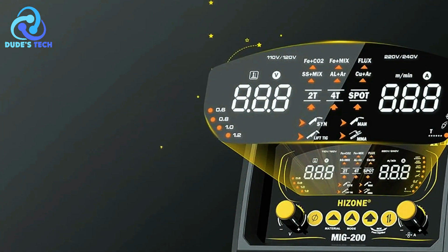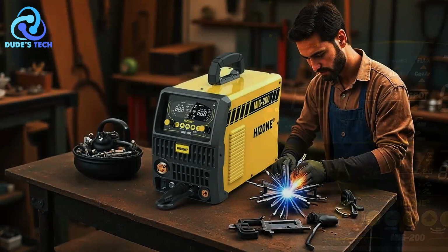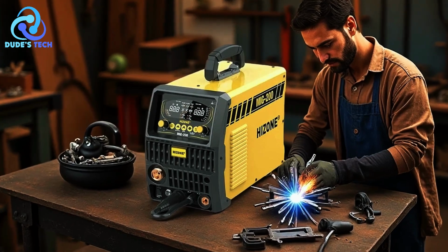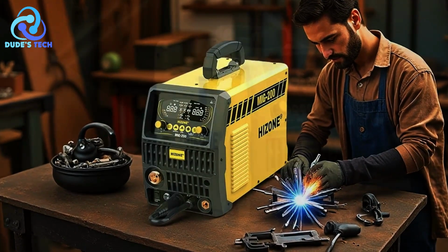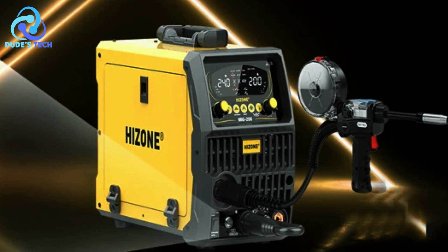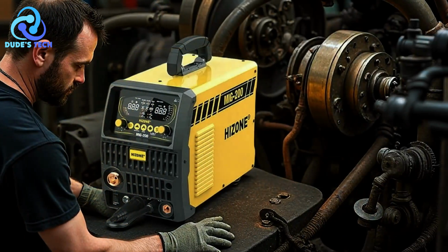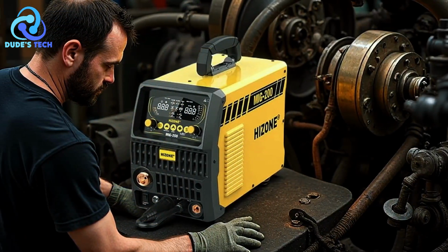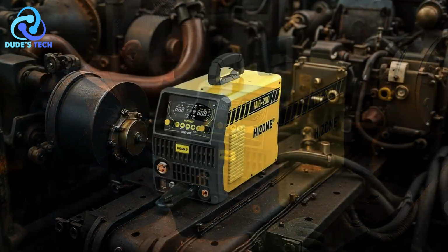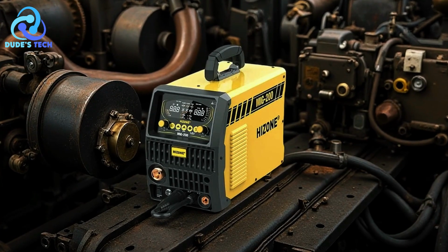Thanks to its semi-automatic operation, the MIG200 is beginner-friendly, featuring one-click parameter adjustments and a smooth workflow. Its core is powered by IGBT inverter technology, boasting a high-frequency conversion rate that delivers 85% energy efficiency while cutting power consumption by over 30%. The onboard intelligent chip manages current flow precisely to maintain arc stability and prevent sticking. The unit's dual voltage capability makes it suitable for both home and industrial environments.